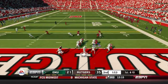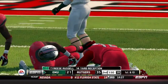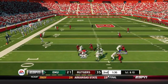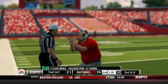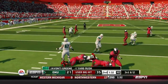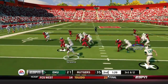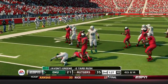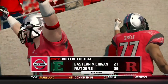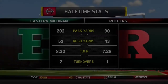And Tyler Benz now standing on his own goal line, but he finds Tyrese Russell, and Russell with 14 yards getting him out of the danger zone. Now Benz back under center, and he is sacked by Kevin Snyder, and that's a loss of 2. Now Benz with 2 receivers to his right, hands off to Green, and Jamil Merrill is there to meet him at the line of scrimmage. Now 3rd down, and they hand off to Green again, and he is dropped by Kevin Snyder, who has the 2nd tackle for loss on the drive, and that brings us to halftime, 35-21 in a high-scoring half.